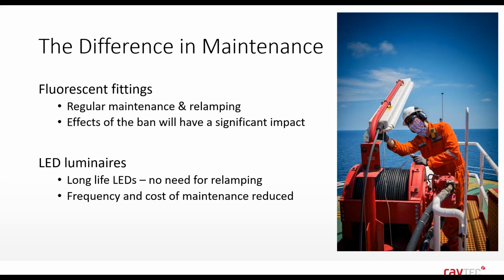With an LED luminaire, however, there is no need for relamping, so the number of maintenance interventions over the course of the product's life will be significantly reduced. And of course, there are no restrictions or bans in place which will limit the supply of an LED luminaire or its components.